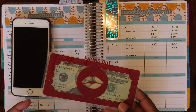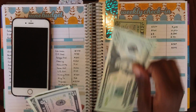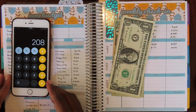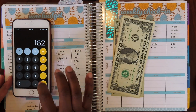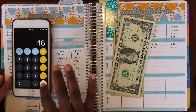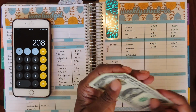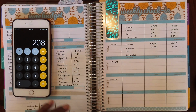And then for eating out, I have a total of 20, 40, 5, 6. I have 162 plus 46, and that gives me a total of $208, which is correct according to my tracker. So I just want to make sure that I'm doing my best and giving myself the best chance to be successful this month. So I'm going to set that to the side.